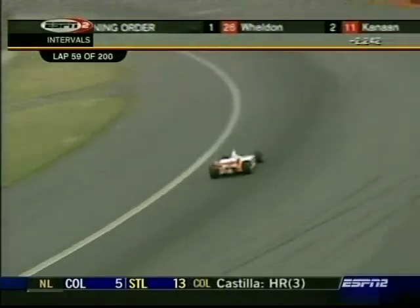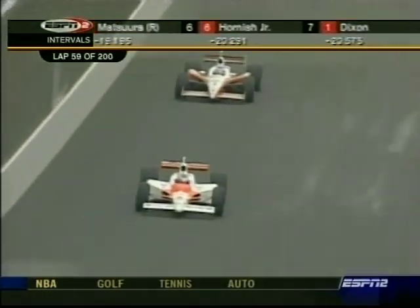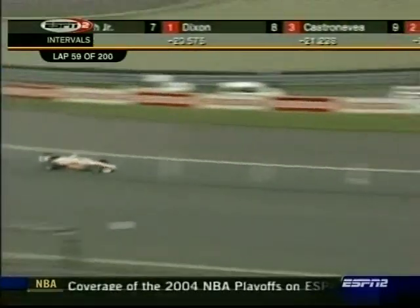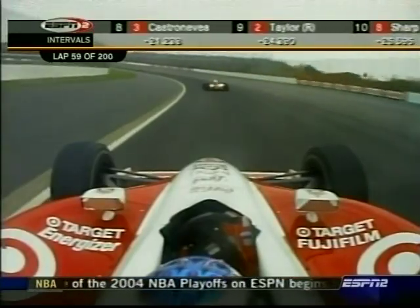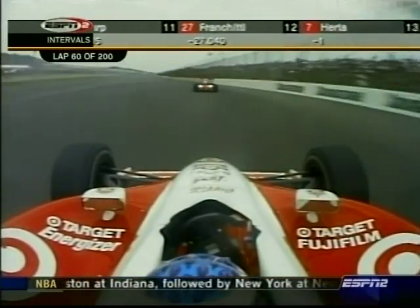Been green right from the start. No caution. We're working lap 59. Weldon has been the dominant power, just like his teammate Tony Kanaan was in the last race at Phoenix. Kanaan second. Buddy Rice giving his car a good ride, sitting in 3rd. We drop back in the field now.